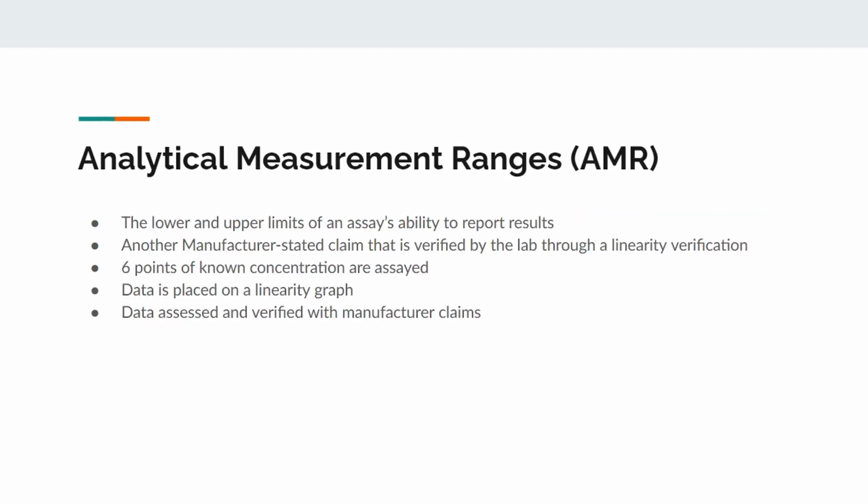The next step is determining the analytical measuring range, or the AMR, of an assay. These are the upper and lower limits of the assay's ability to report results. This is usually stated by the manufacturer, and the laboratory will take it upon themselves to run a verification of the AMR through a linearity test.